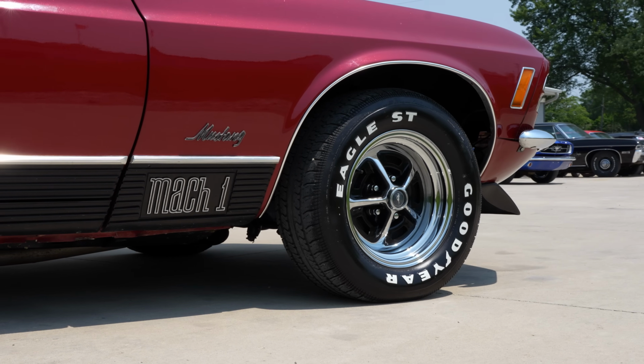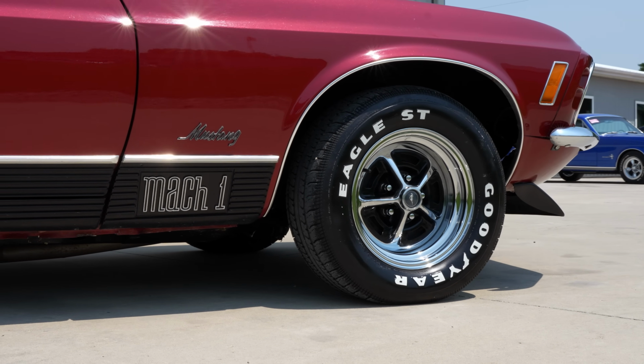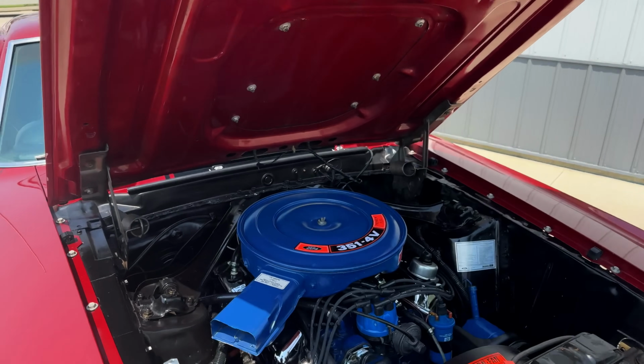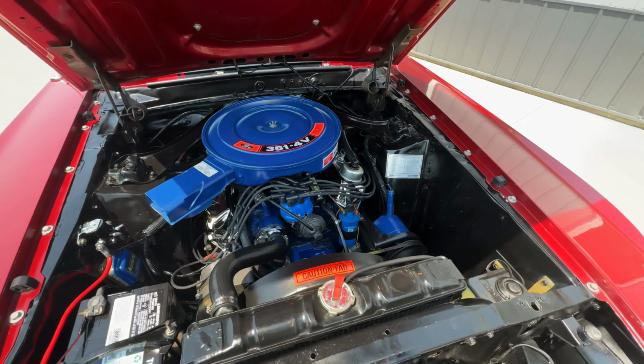show car. Not a trailer queen, but just a very nice Mustang Mach 1 that can definitely take some awards at a local car show. Definitely turn a lot of heads, and it's a lot of fun to drive.